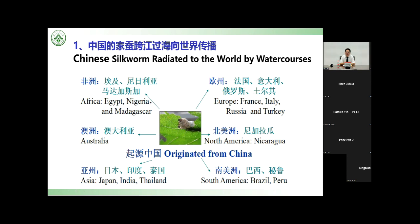Turkey also raises the silkworm in East Europe, including some places like Uzbekistan, Kazakhstan, Georgia, Azerbaijan. There are so many places to raise the silkworm. In Africa, a long time ago, they also started to raise the silkworm. For example, Egypt, in the Mediterranean, and in Africa, Nigeria, Kenya, and Madagascar have a silkworm industry.